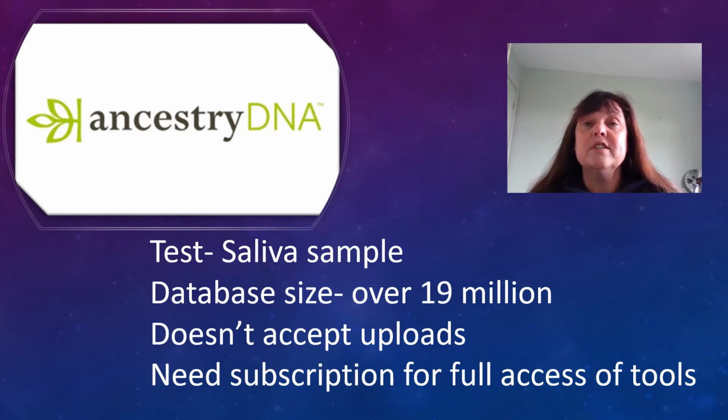You can see your matches and you can use many of the tools that are on Ancestry DNA without a subscription, but to get the full use, you will need a subscription. So you have to decide whether you want the cost to be able to see every little bit of the tools available.